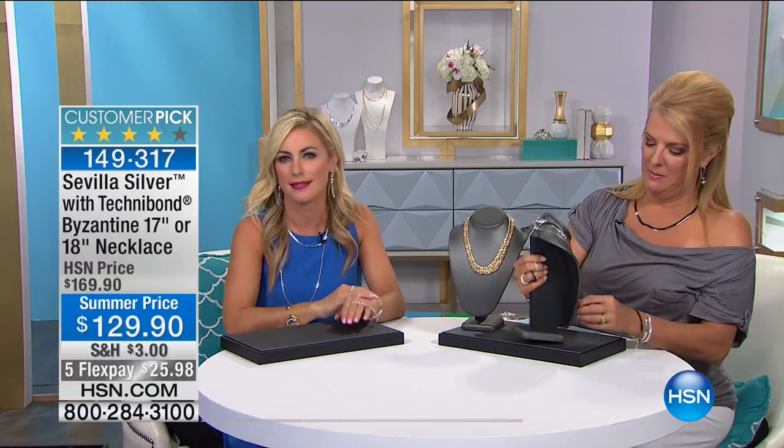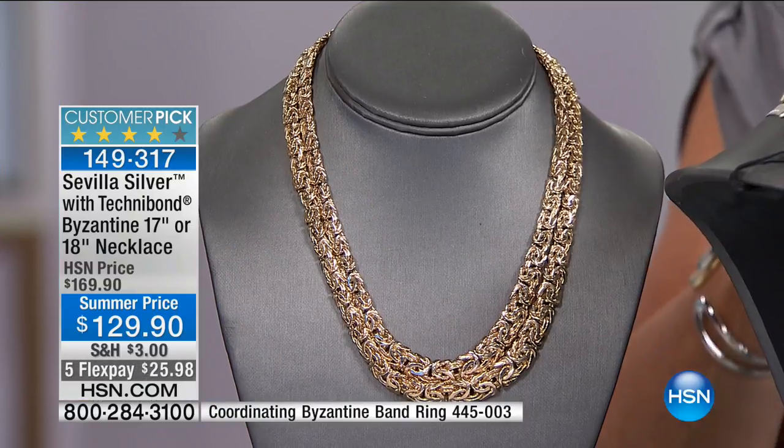Reversible, though, that is so unique and so original and so inventive. And I love that we could bring that to you because, wait, for that value, you get both necklaces. You have two necklaces in one. Oh my gosh, it really is beautiful. All right, we got to move on. We got a lot to get to.